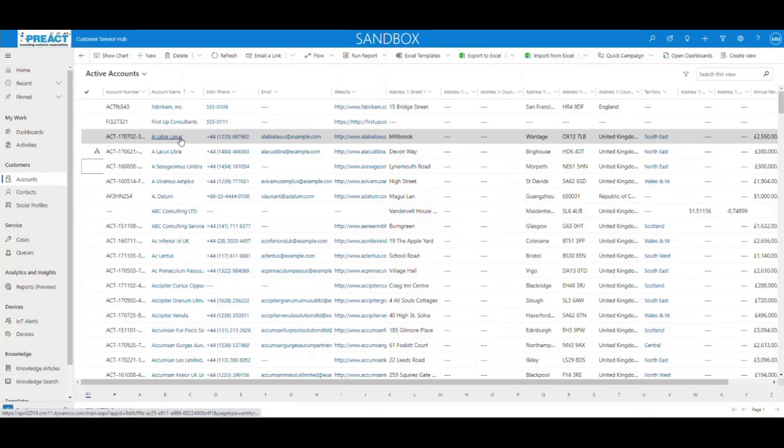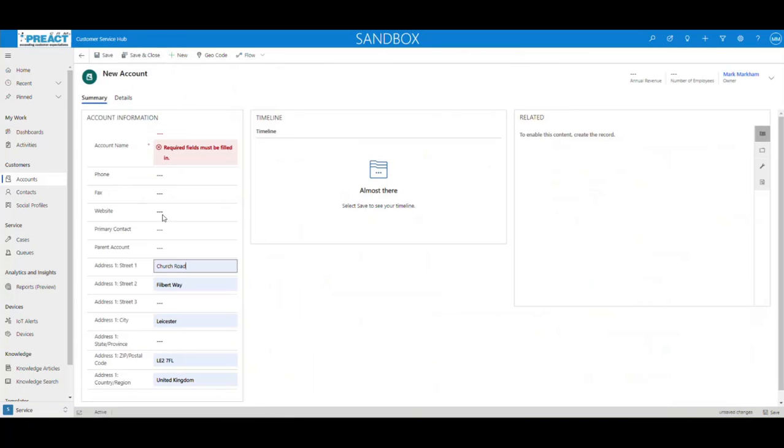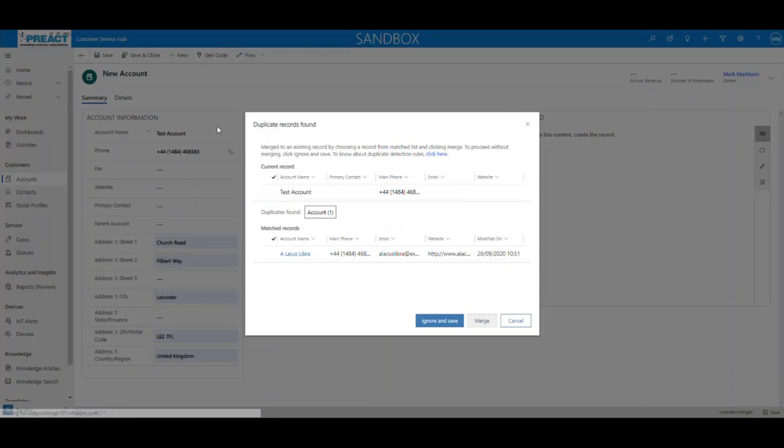And then if I go and create a brand new account, for example, like this, and I start filling in some details, and just call this test account, for example, and I know the phone number is now going to be the same as one I've already got in the system. If I try and click save, this happens upon creation of a record, and data imports as well, whereas previously it would only show us the account that we believe might be a duplicate based on the duplicate detection rules that you have set up in the system.